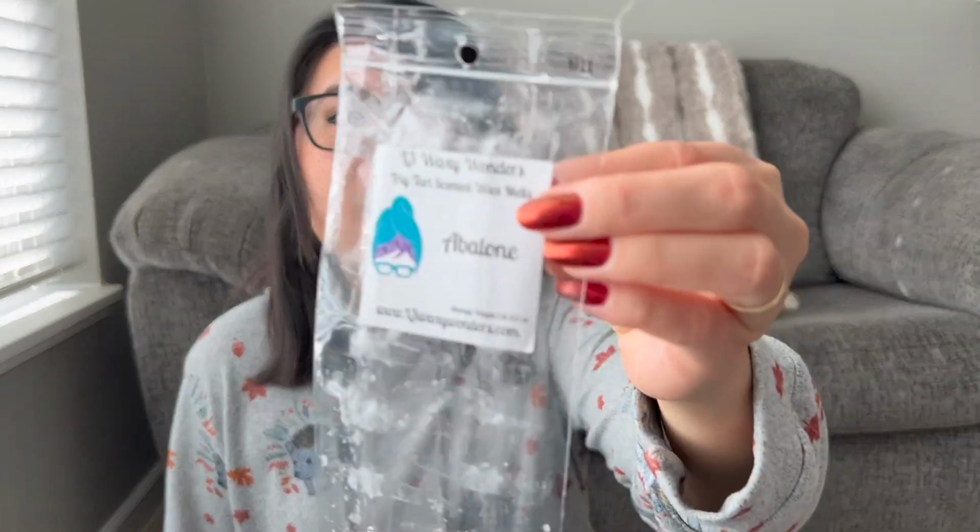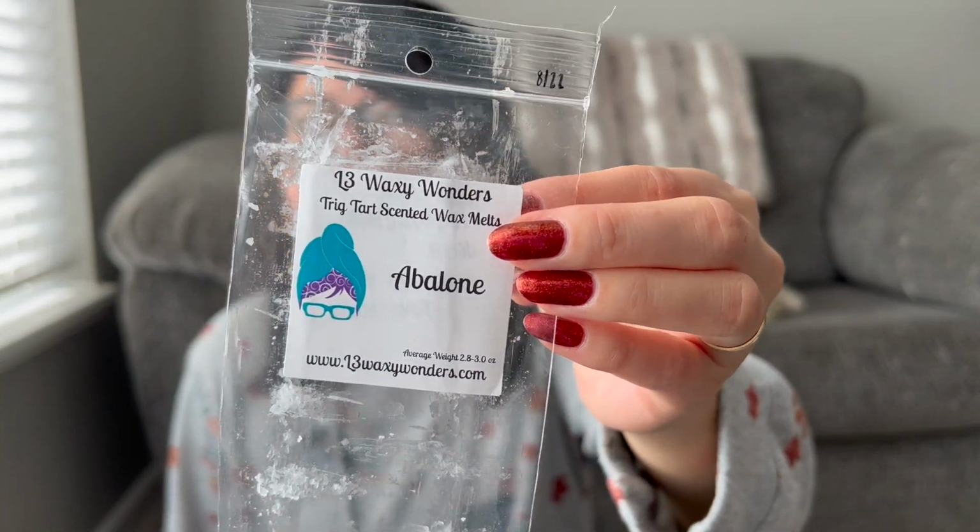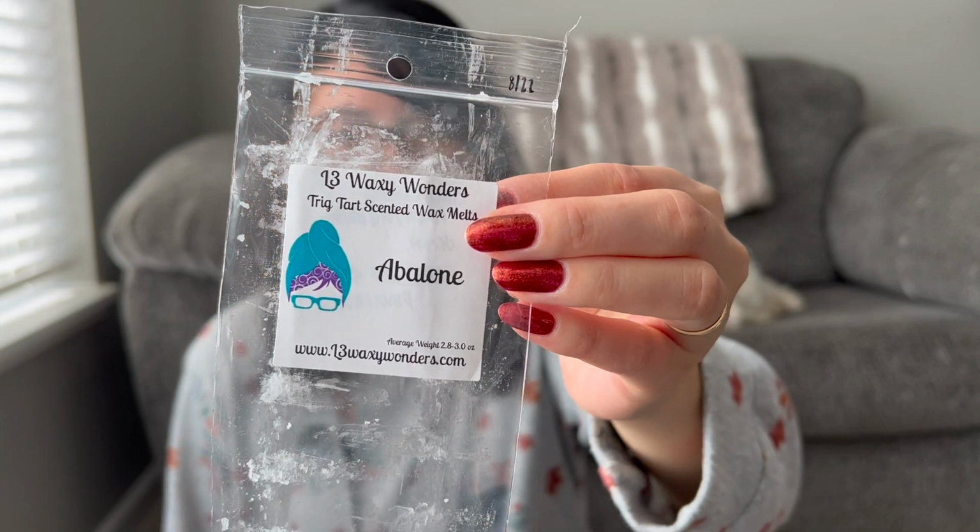This is Abalone. I really, really like this one. Super strong, kind of fresh, aquatic-y kind of a scent. Really long lasting and like a powerhouse scent. These two were matrix melts that I've had in my collection for a little bit of time.